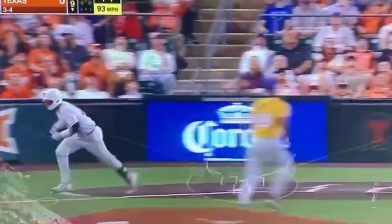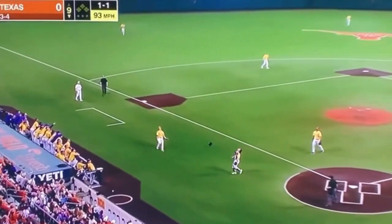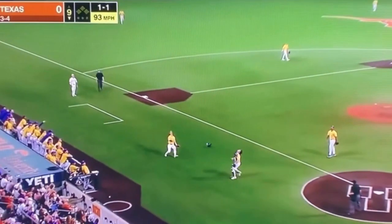So number one, we know that the higher the pop-up is hit, the more it's going to bend back towards the mound. Now, I know it's going to be a little difficult because the camera is moving, but on these pop-ups that are way, way up in the air, they're going to bend back towards the mound, okay? So this is important because this sets us up with a good route.